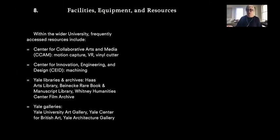Beyond this, to the wider university, there are some really important resources to know about. I think perhaps the most significant is the CCAM, the Center for Collaborative Arts and Media, which is a kind of maker space for all kinds of new and emerging technologies, things like motion capture, VR, and also has things like vinyl cutters and 3D printers and things for you to access. And many students spend a lot of time in this space and are working in all of these different media.